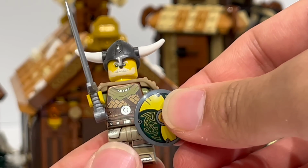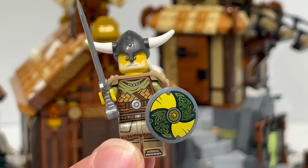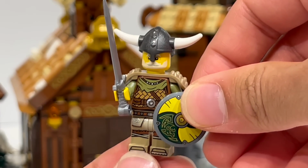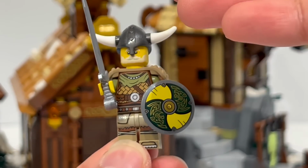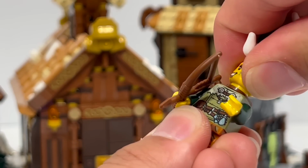Now, the instruction manual did actually specifically state they were not trying to be historically accurate here. Instead, they were trying to just portray the more common social perception of Vikings, which is why they have the horns, which did not exist whatsoever in actual history, but they included them in this set because, you know what, when you think of Vikings, you think of the helmets with horns, and it would be weird if they didn't include it.